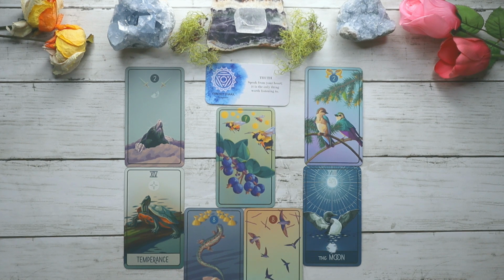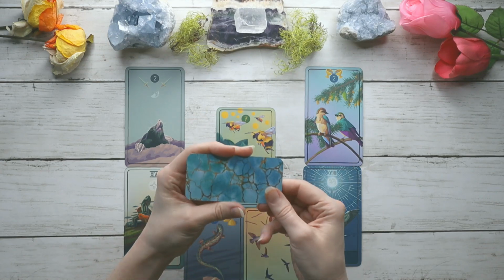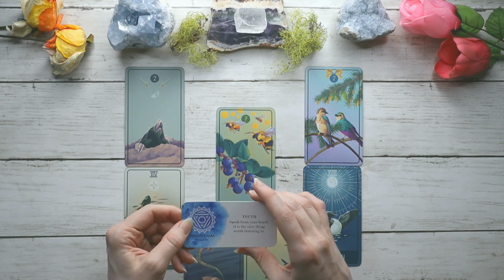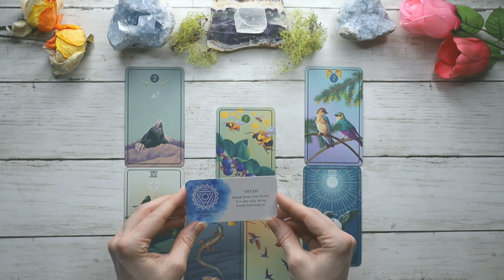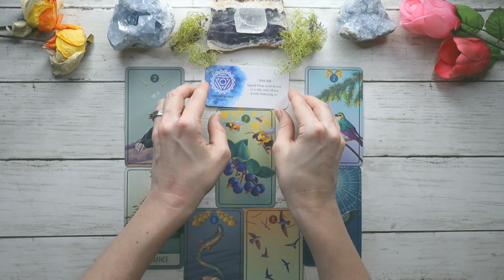I really think there might be. But for the truth we have the throat chakra and the turquoise crystal here. So turquoise is a throat chakra crystal, and optical calcite is like a crystal of truth as well. It's very interesting. They both speak truth. Speak from your heart. It is the only thing worth listening to.